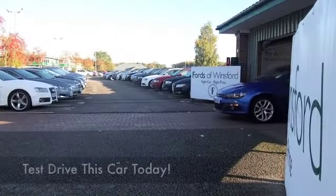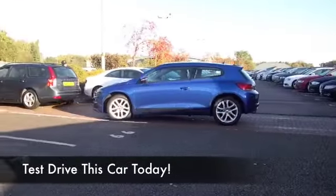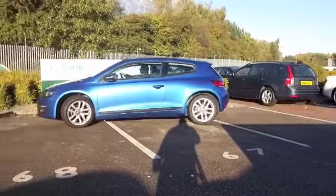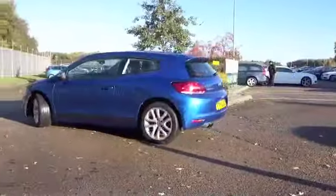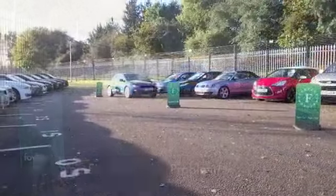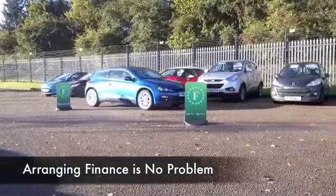Few cars have the desirability wow factor of the Sirocco, and I think this is the right colour, this electric blue. It looks stunning. This is a very, very nice car to drive as well. With its 1.4 petrol engine, you'll be surprised how quick off the mark it is. 0 to 60 in about 8 seconds, for example, but your running costs are really quite sensible.